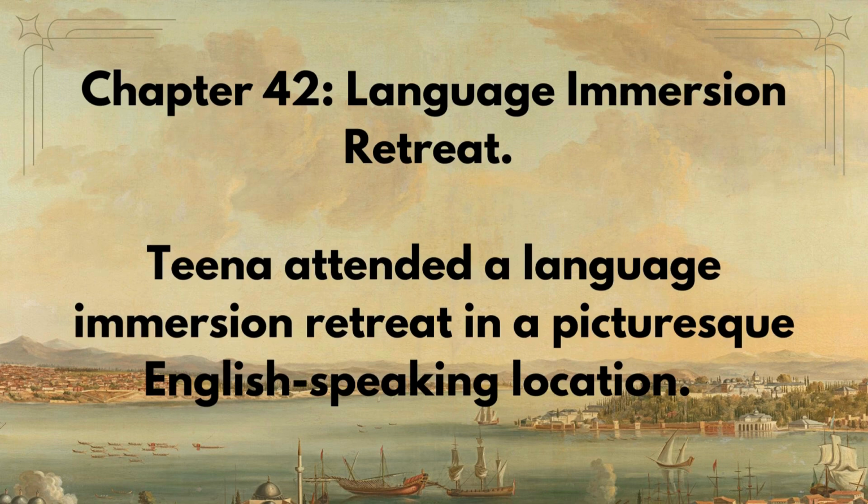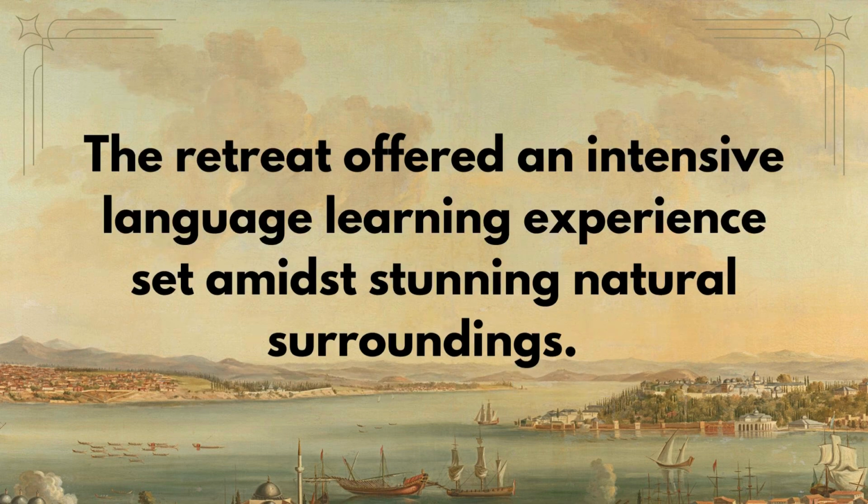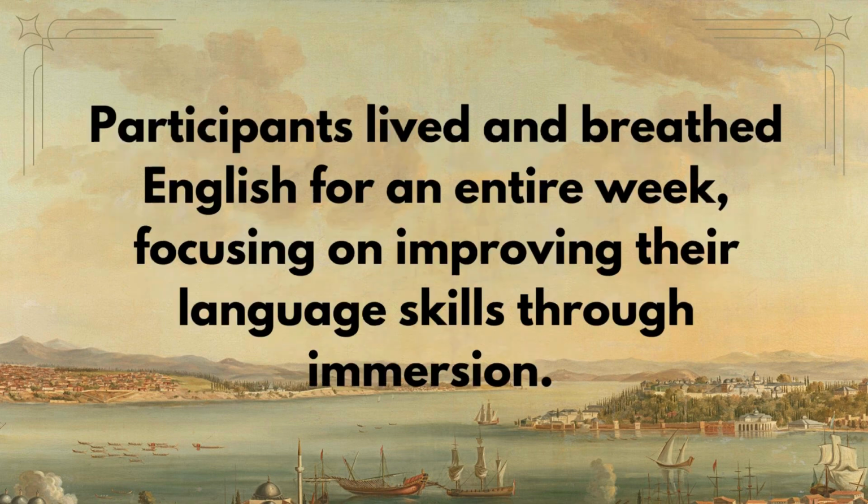Chapter 42: Language Immersion Retreat. Tina attended a language immersion retreat in a picturesque English-speaking location. The retreat offered an intensive language learning experience set amidst stunning natural surroundings. Participants lived and breathed English for an entire week, focusing on improving their language skills through immersion.